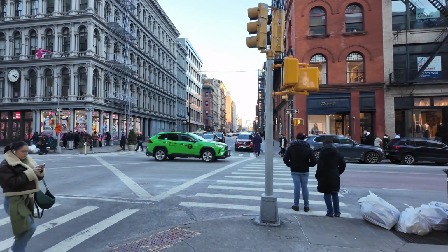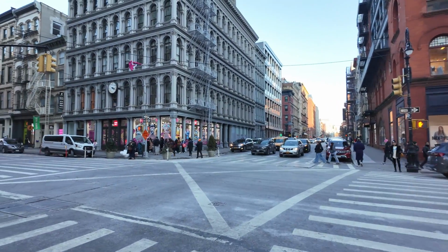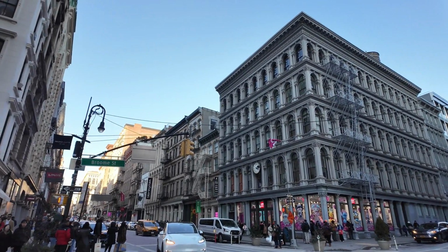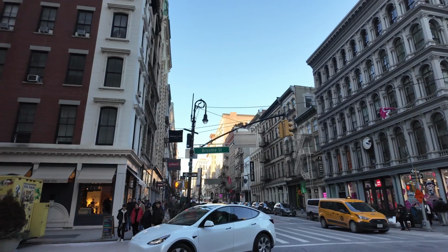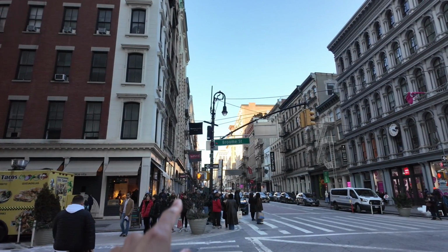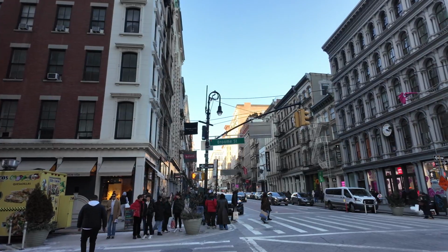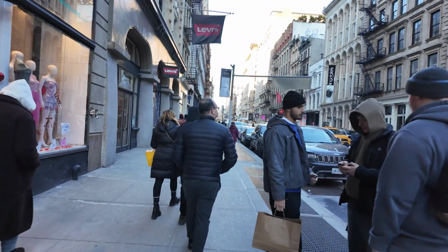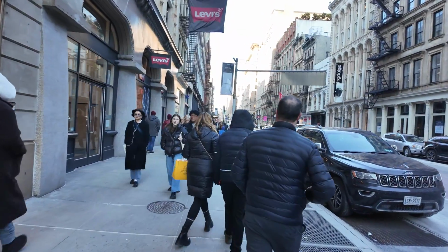So this is Broadway over here, where all the action happens. You can see the beautiful architecture like this one, and then a lot of people over here, I guess window shopping or just looking around. But let's walk toward that way to see what's happening, get some footage. See what I'm talking about? There's more activity of people right here. A lot to see.